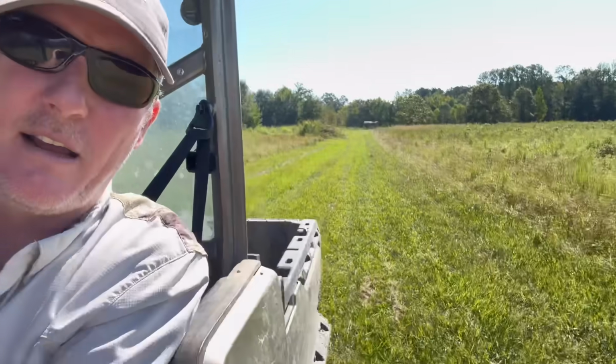Looks like they come down here and been bush hogging. They're doing a little bush hogging, getting ready. We had that big rain, and hopefully they don't get stuck or anything, but it's time to get ready to start doing those food plots.